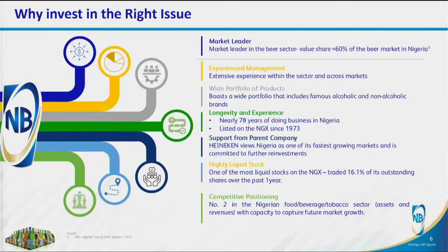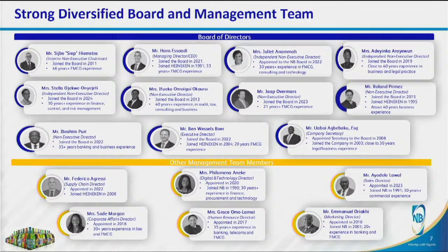Competitive, I spoke to lager, stout and malt. If we take it to fast-moving consumer goods in total, it's the number 2 position in food, beverage and tobacco in terms of assets and revenues. This is important to continue to mention. We have invested into the future. Today's position is a bit of a setback also in terms of demand in the market, which, ladies and gentlemen, is slowly coming back. And we believe we have a real right to win in Nigeria. If we move to the next slide.